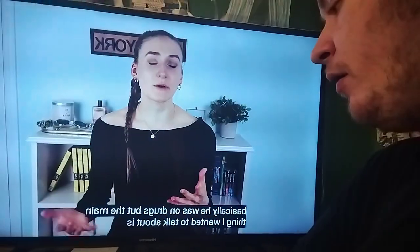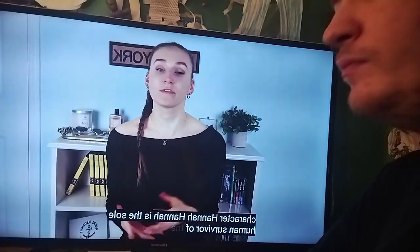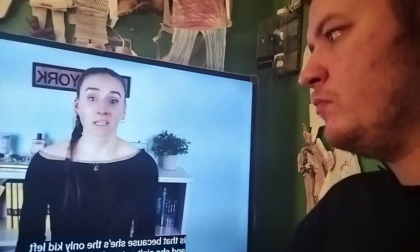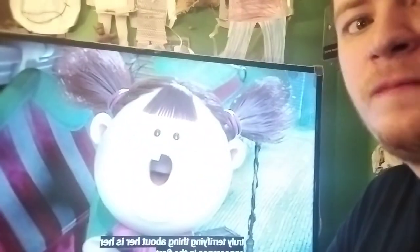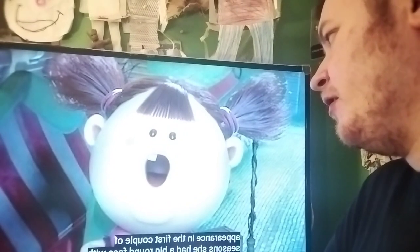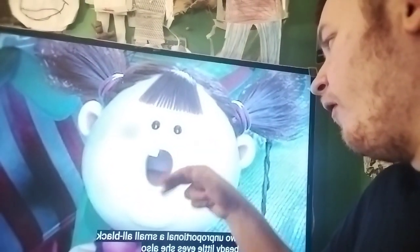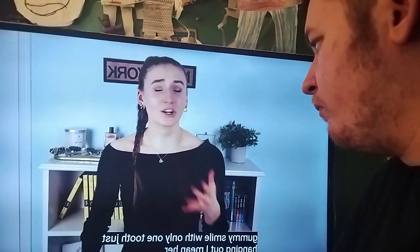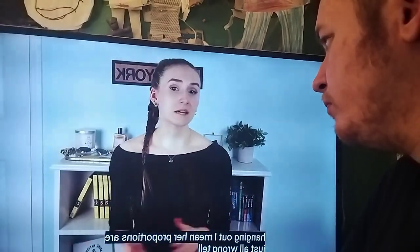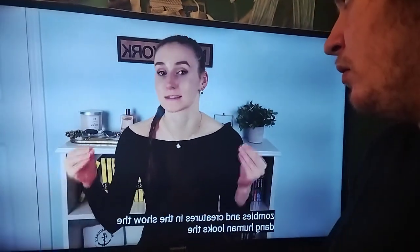But the main thing I wanted to talk about is the character Hannah. Hannah is the sole human survivor of the zombie virus. Which is sad because she's the only kid left and she's got no family. But the truly terrifying thing about her is her appearance. In the first couple of seasons, what the heck is that thing? Round face with two disproportionately small, all black, beady little eyes. She also has a huge gummy smile with only one tooth just hanging out. I mean, her proportions are just all wrong. Tell me how, out of all the zombies and creatures in the show, the human looks the scariest.